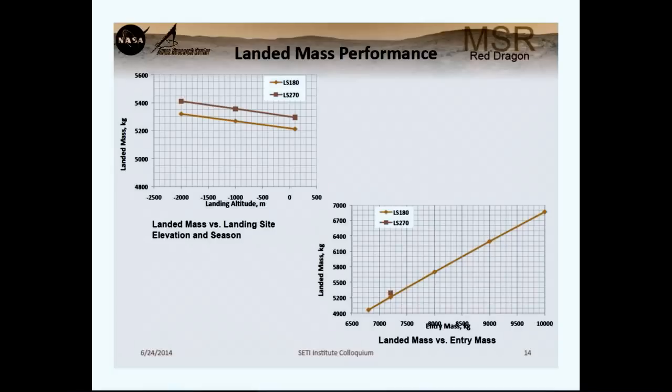It turns out that the amount of mass you can land is a very linear function of how much you enter. Because that final maneuver is all propulsive, it's just rocket fuel. If you carry more rocket fuel, you can land more payload. That linear relationship holds all the way up to the point where you can't load any more fuel, which in our case is roughly around 10 metric tons of entry mass. If you go anywhere along this curve and take the entry mass and subtract from it the landed mass, you'll get the payload. For the extreme case where you enter at around 10 metric tons, you get right around 2 metric tons of useful payload that you can land.